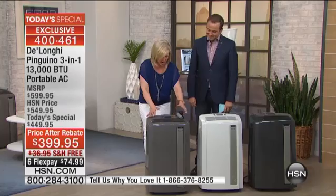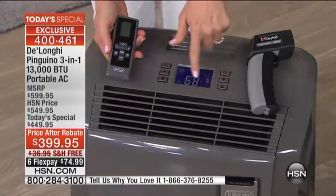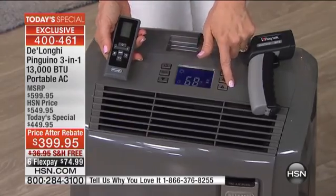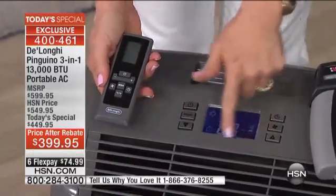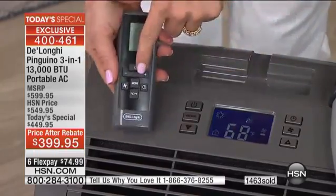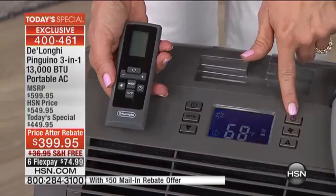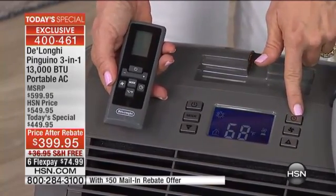Again, slim design, nice slim profile. Here's your remote control. We're going to show everything right here. It's got your digital thermostat. So ways to save money. You can turn your thermostat up and down. This will automatically register how cold it is in your house. So you can turn it up if you want, or you can turn it down. You can use your remote control to do it too. It also has a 24-hour programmable timer. So again, another way to save money is to use your timer.